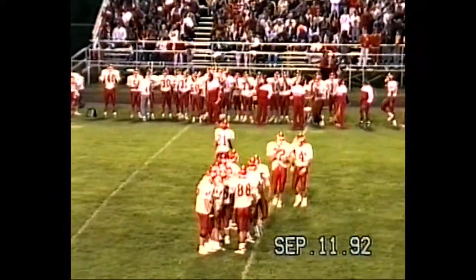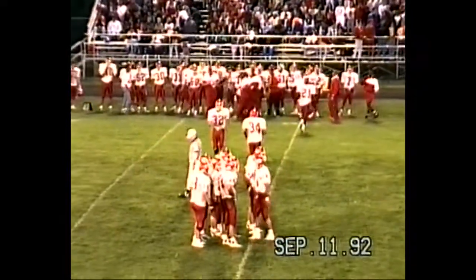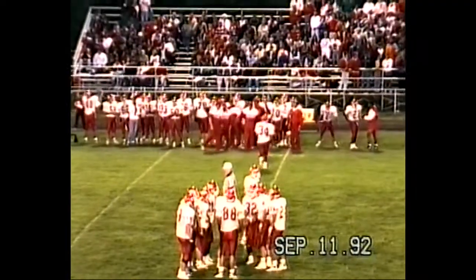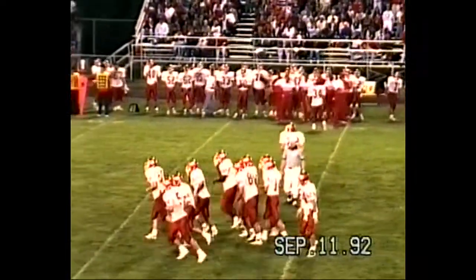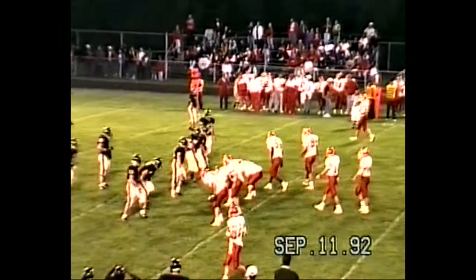Well, that time King got around the right side, cut it back against the grain. T.J. Wright at about 175 pounds, the free safety tackled him, but King just carried Wright about 5 yards before he finally got him down, just that much stronger than T.J. Carl King is a very impressive runner.